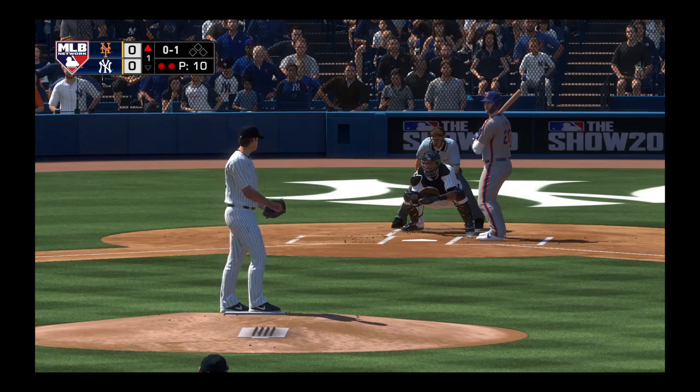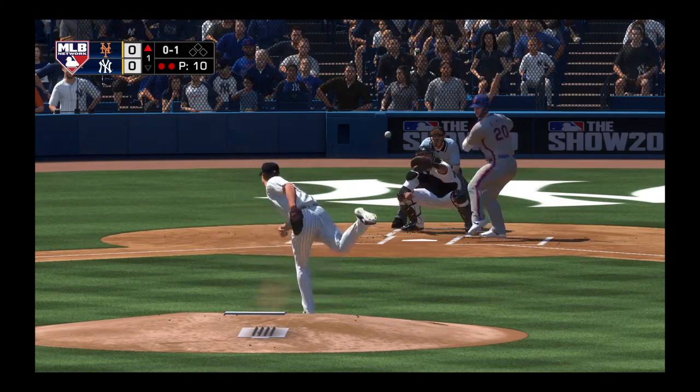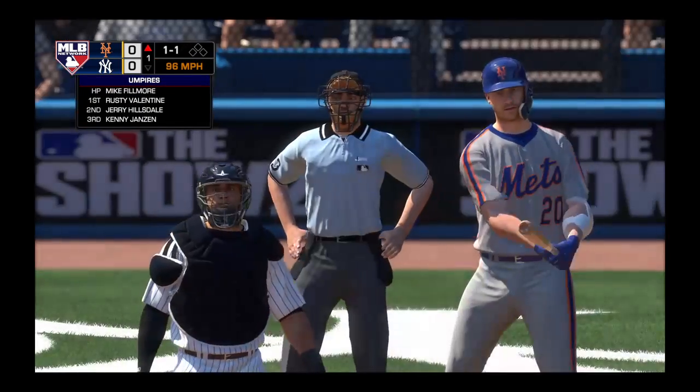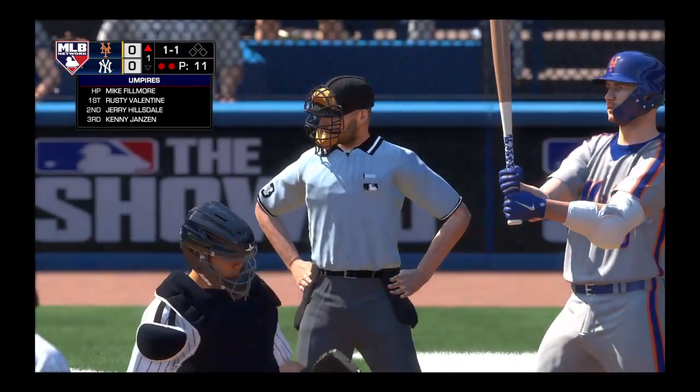Into the windup. Here comes the 0-1. Now a fastball here, not close, and it's 1-1 now. Time to take a look at the umpires in this one.